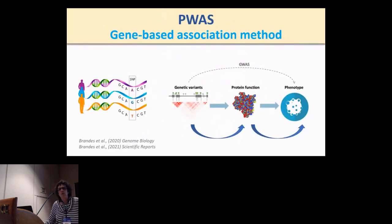And in order to explain what I mean by that, I need to introduce you to PWAS, not GWAS, but PWAS. PWAS is a gene-based association method that was developed in our lab a couple of years ago. And the idea is rather simple. Instead of going directly from the variant to the phenotype, like we do in GWAS, you go through the protein. So you understand what happened to the protein, and then you go to the phenotype.